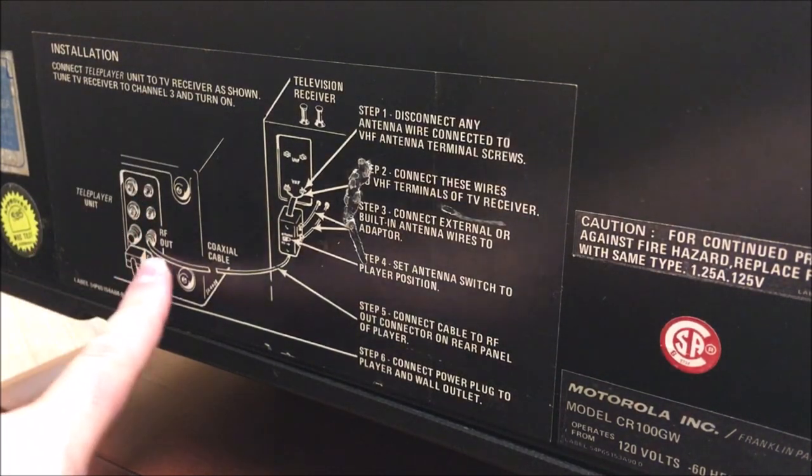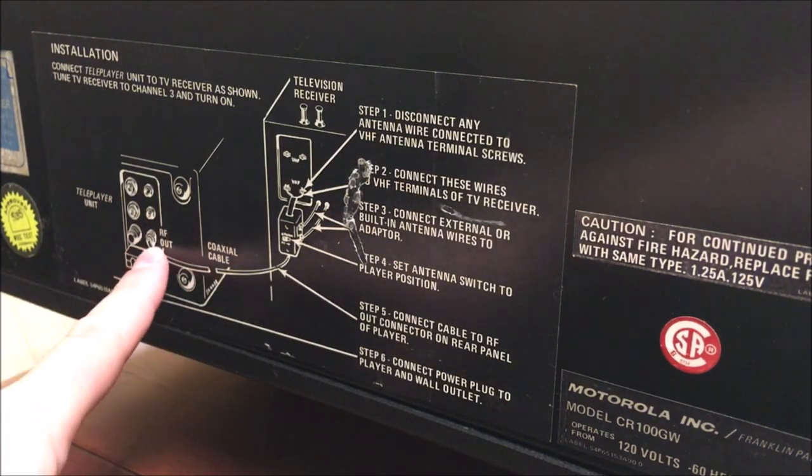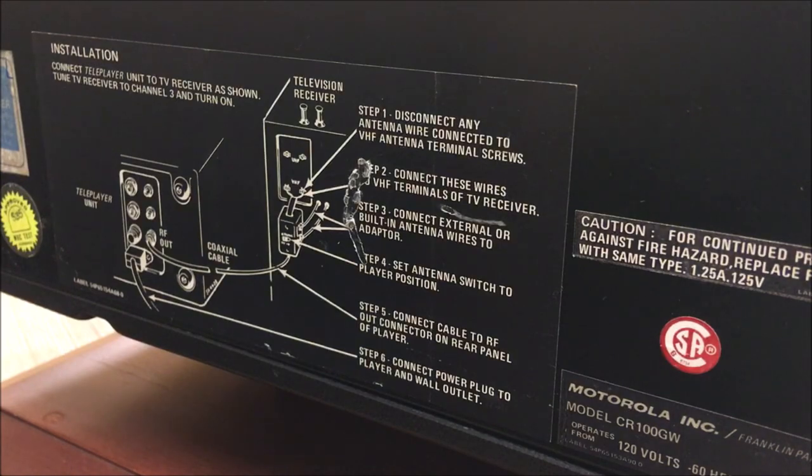So if you've ever hooked up an Atari to an old TV, same theory. Wire runs out of the machine up here to an RF converter, which is split, and then it goes into the VHF connector on the back of the television set.